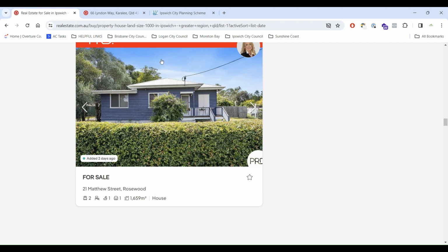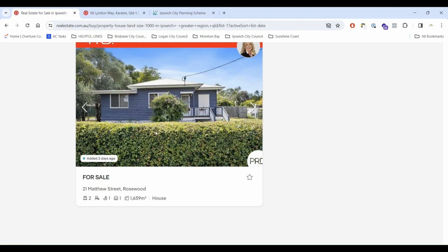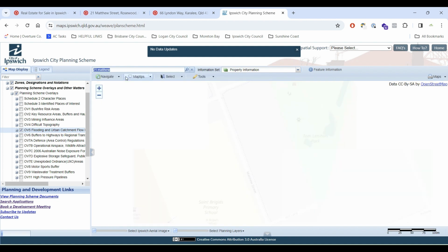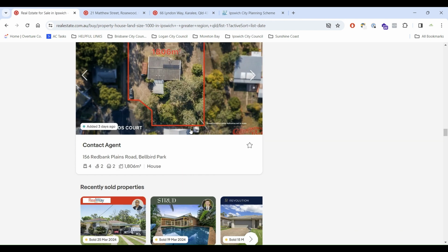All right, 21 Matthew. Rosewood's kind of up and coming. We do get a lot of inquiries for sites in Rosewood. What is it? Oh, whoops, 21 Matthew. So you can kind of see that finding sites in Ipswich is quite a bit more effort. All right, character housing density. So yeah, it's a protected house. It's probably not a goer.